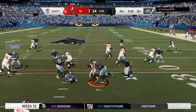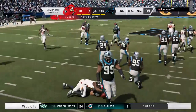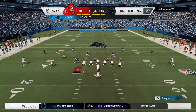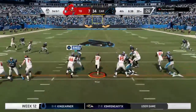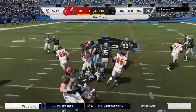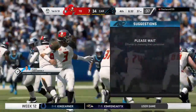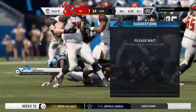Again, it's Miller. Powers through again. And now they're going to get him down right at the line of scrimmage. No gain on the play, and now they're faced with a 3rd and 1. They'll try to run for it with Miller. And he will have a first down as they get him to the ground at the 37. It's a 7-yard gain there, and it's good enough to move the chains.